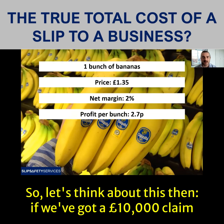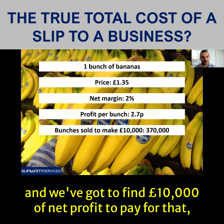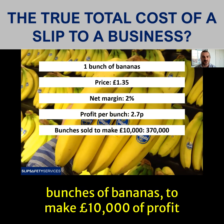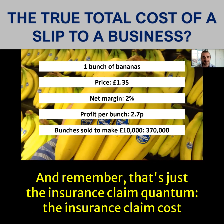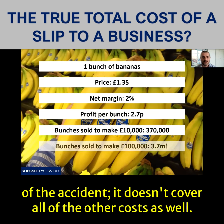So let's think about this then. If we've got a £10,000 claim and we've got to find £10,000 of net profit to pay for that, we need to sell, if you do the maths, 370,000 bunches of bananas to make £10,000 of profit to pay for one single accident. And remember, that's just the insurance claim quantum, the insurance claim cost of the accident. It doesn't cover all of the other costs as well.